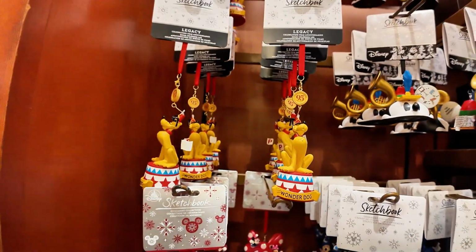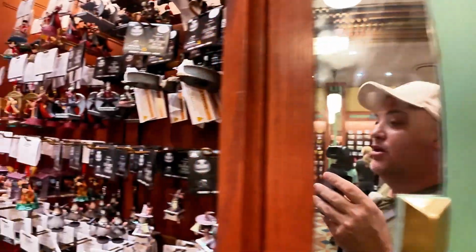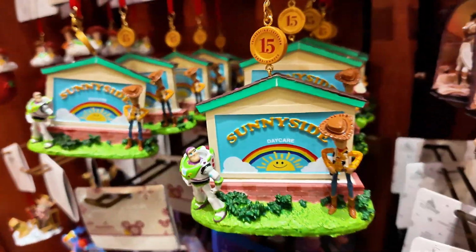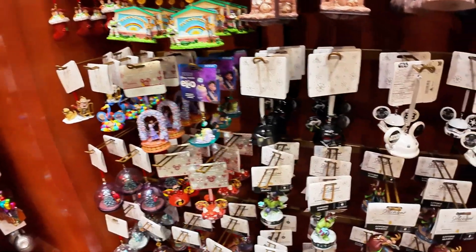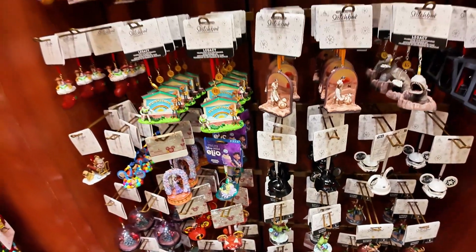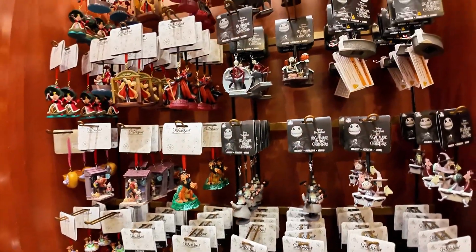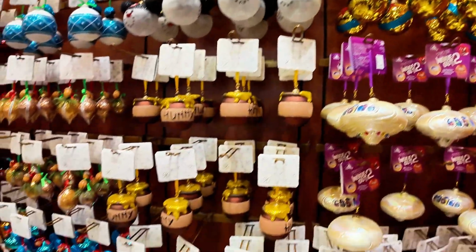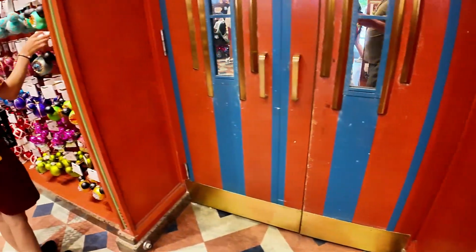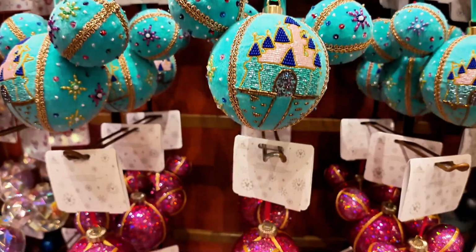We have the new Pluto Christmas ornaments. What else? Toy Story ornament. New Star Wars ornaments too. So looks like they have a lot of the new ornaments so far. Look at these Nightmare Before Christmas ones. Do they have the new Christmas Mickey ear balls? Well, they do. They do have these as well.